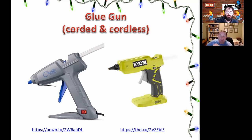Full disclosure, I haven't used a single glue gun in my hobby, so these were recommended by David Peace. I put those in here because I know that he was using those like water. Well, I think because he's on stucco too, so imagine having to mount his matrix and stuff like that.